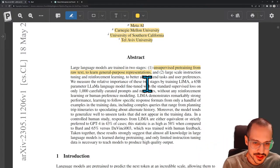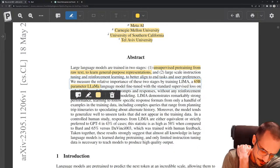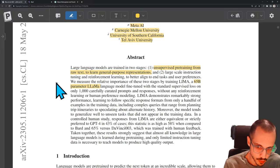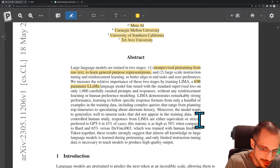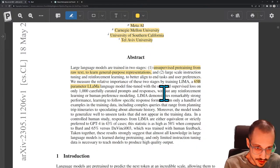We measure the relative importance of these two stages by training LIMA, a 65 billion parameter LLAMA language model. This is probably the same exact 65 billion parameter LLAMA that you have access to. There's a specific GitHub repo where someone created a pull request that leaked all the different LLAMA models: the 7 billion parameter one, the 13 billion, the 30 billion, and the 65 billion parameter one. A lot of open source models are secretly basically this 65 billion parameter LLAMA model, or some model that has been distilled from that, fine-tuned from that, or perhaps a LoRA on top of that. So they're using the same kind of model that most of the open source community is using.